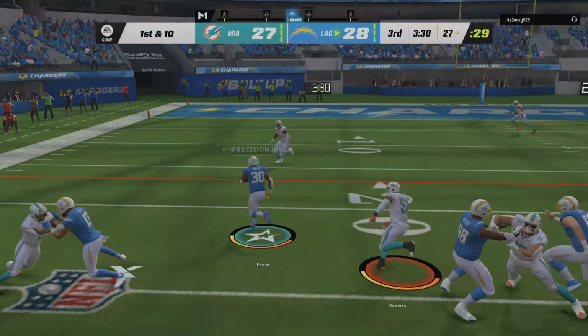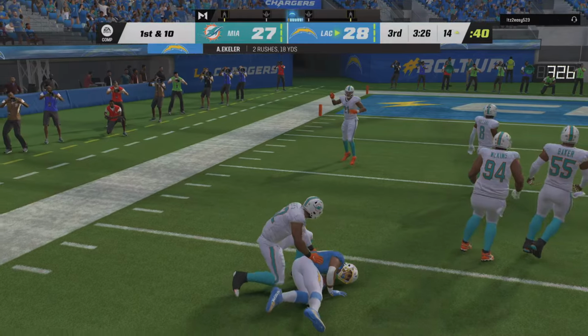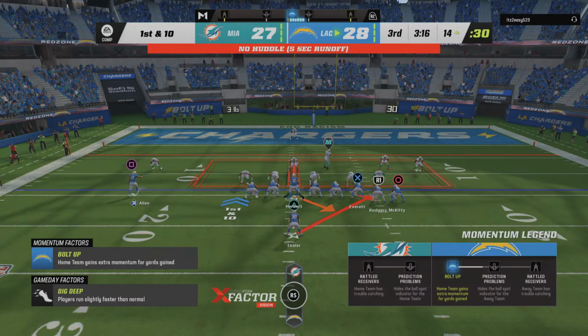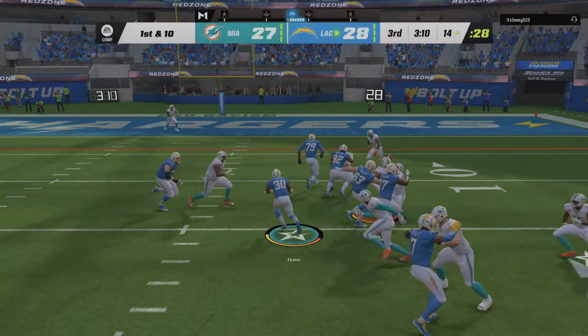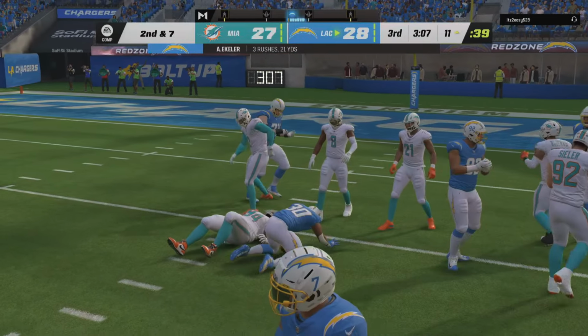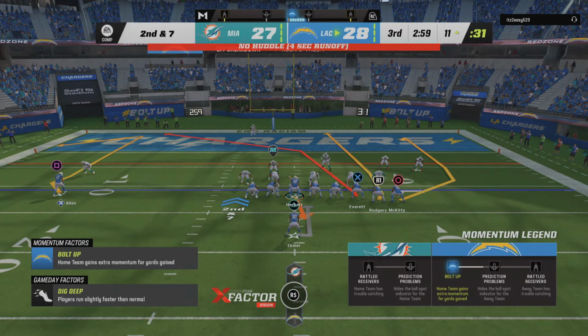Running on first down, Eckler pushes past him. And a strong run there as he'll maneuver his way down inside the 15. Here's a first and 10 at the 14-yard line. It's Eckler again. And he'll get about 3 just outside the 10, snapped at the 11. 3 yards on that last carry.